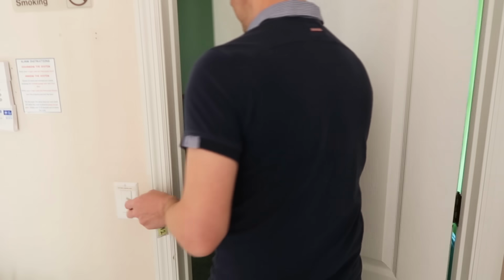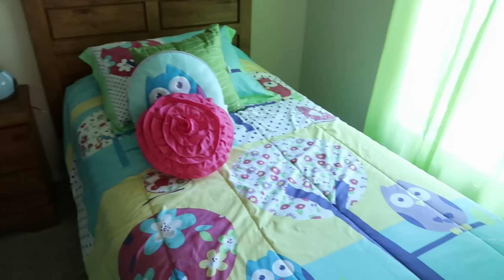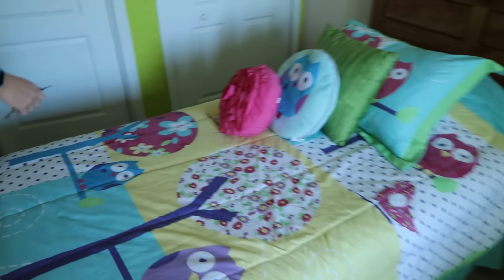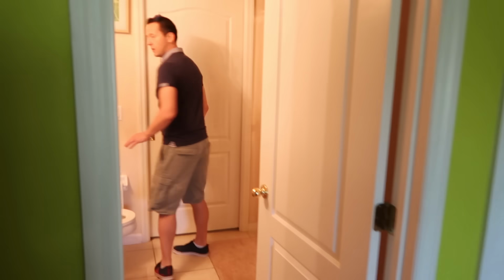This is the first bedroom. The lights don't work, never mind. This is the kids' bedroom. It's actually a spare bedroom for us because we're not going to be using it. It has a bathroom and a massive double shower, and a wardrobe there. It's actually got 5 bedrooms, this villa, but we didn't need the 5th bedroom.